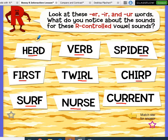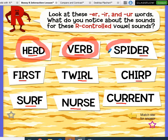Let's read these words real quick. What's this word? Good. Herd, like a herd of cattle. This isn't like hear with your ear. That's a different kind of herd. Ooh, we know this one. Yeah, we've been talking about verbs for a very long time. Ooh, is this spitter or spider? Yeah, the I is long in this word, so spider. Ooh, what's this word? Yeah, first.